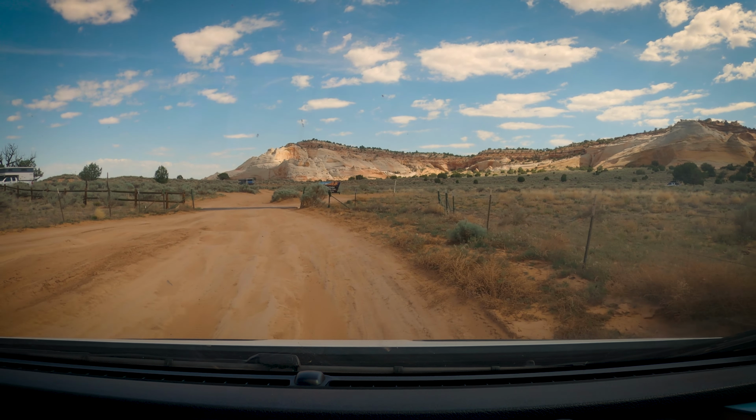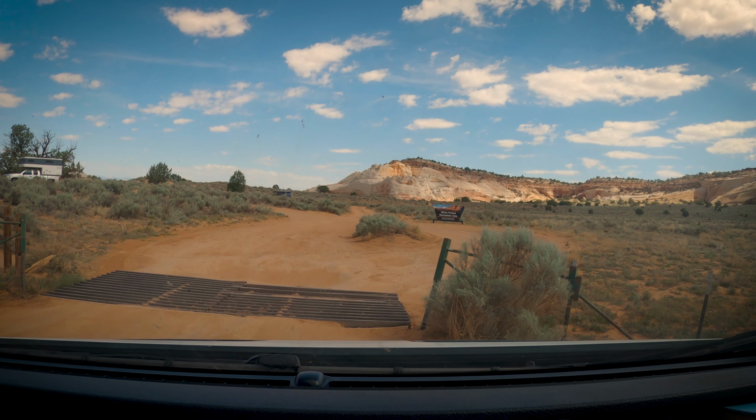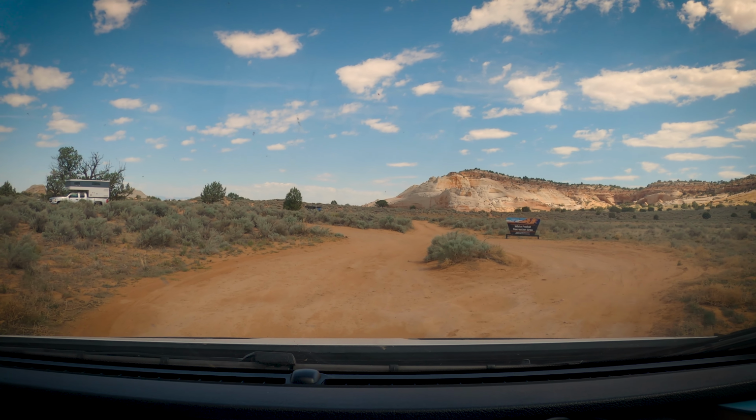The entrance to the White Pocket parking area was actually some of the worst part of the trail, with these giant potholes that kind of tested out our approach and departure angles a little bit.